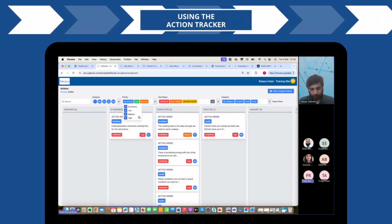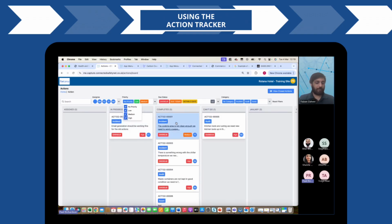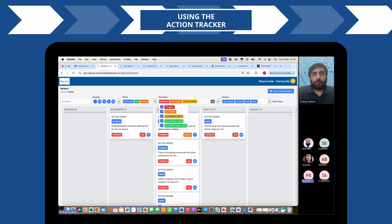So, for example, if I was to untick high, you can see now it's only showing the medium and low. So again, you've got very nice filters here you can use, including things like what's overdue and what's due today, and a reminder that anything that becomes overdue will automate a reminder email to the action owner. Or you might want to do it by category. It's very user friendly, but the great thing about this configuration is it allows you in one single place to see everything that's going on across the hotel. So that's our action tracker.